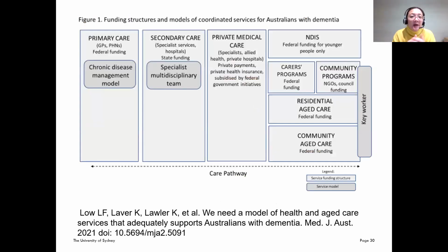So we've been thinking about how rehabilitation could be offered, where it could be offered within our current systems. Certainly as part of the chronic disease management model, we are hearing about some GPs, particularly with support from the geriatricians or the memory clinic, prescribing rehabilitation as part of chronic disease management. There are some opportunities in outpatient clinics to get some rehabilitation. And theoretically, you can use your home care package funding to get allied health treatments as well.